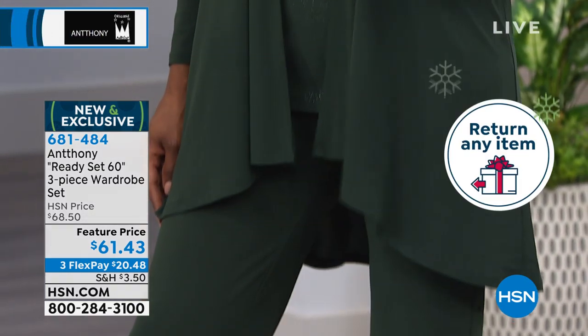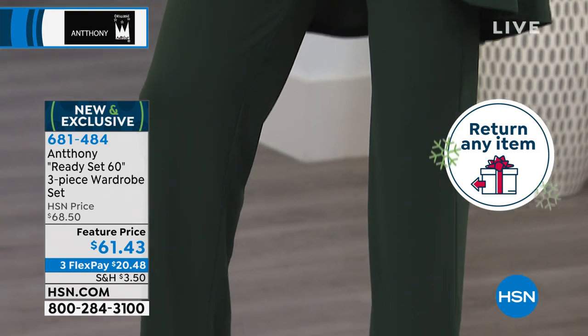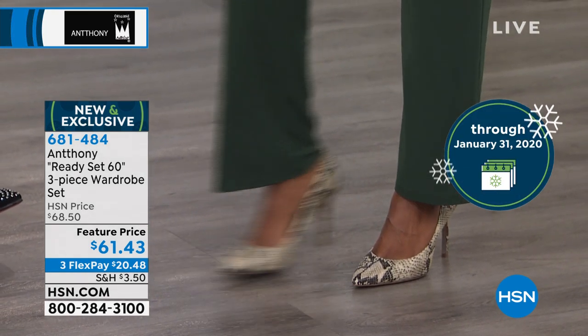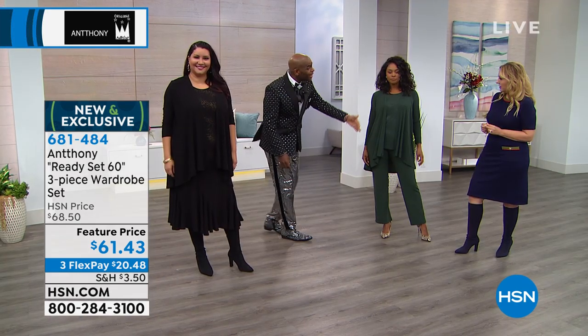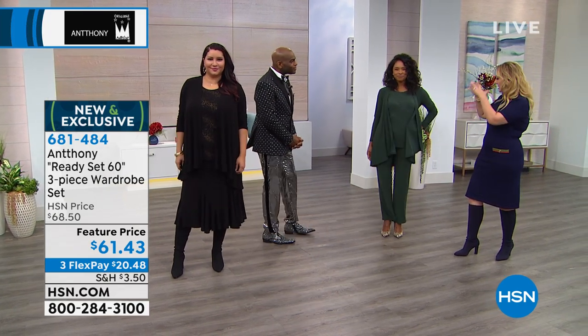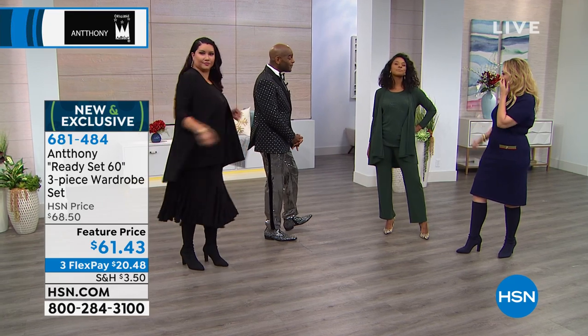It's so pretty. And the shade of this evergreen, it's got enough of a brown to it, so it's not too brassy. It's beautiful, a real balance to it. And you can see the hematite beading on the tank, and the high-low of the jacket. It has that wonderful swing to it, so when you wear it, it just moves with your body. It has almost like an A-line drape to it. I love it.